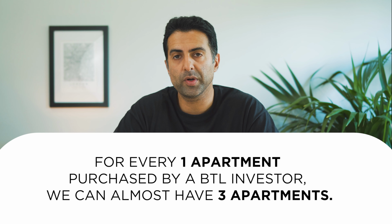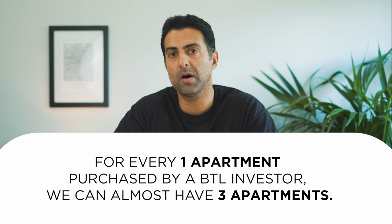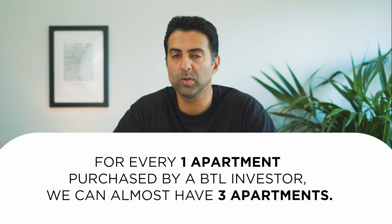Now, we always look at the multiple as well. So what this shows is that for every one apartment bought by a normal, traditional buy-to-let investor, we can buy 2.84. So nearly 3 apartments for every one that a normal buy-to-let investor would buy in London.